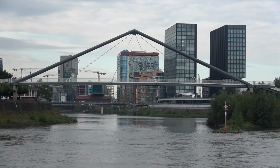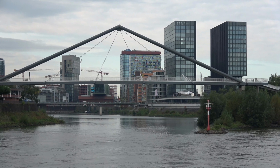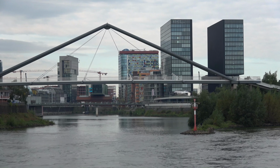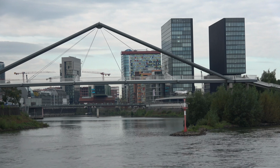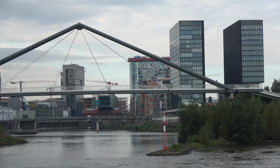The most famous ones are these three on the left-hand side: the white building, then the metal building, and the red building here on the left-hand side. These are the Frank Gehry buildings. He is a Canadian-born American architect. This is the old customs house.